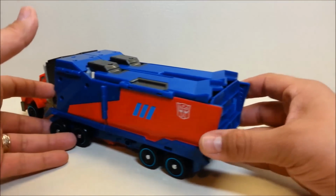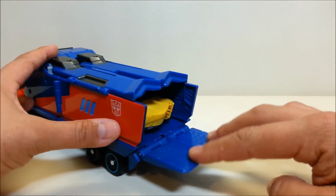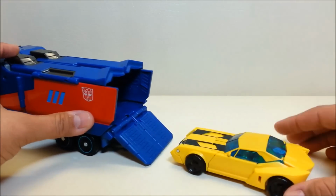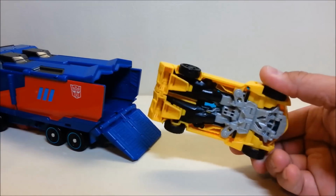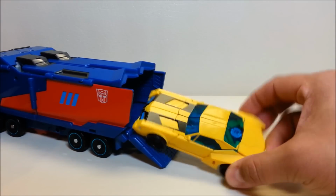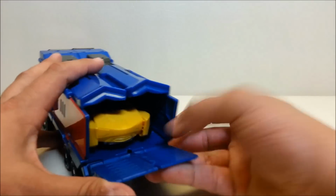That being said, we're going to come around the back here. We're going to open up the back door to the trailer, and I've already positioned Bumblebee inside here. And as you can see, Bumblebee, this is our Warrior class figure that is currently available for retail, a full-size Warrior or Deluxe class figure. He can fit in there all the way, and you can close the door.